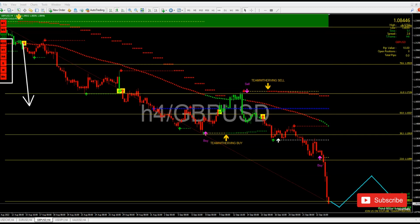So our multiple time frame here is still letting us know, hey Irvin, I'm in a sell position. What is our TW sniper entry doing? It's also confirming that the sell is valid. Look at the multiple time frame arrow here, confirming that yes, it's valid. So the market here is selling.